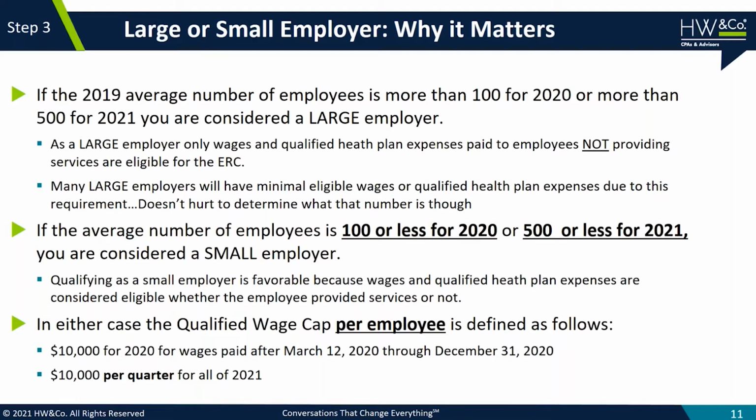Small employers, if you qualify as a small employer, it is all wages. So all wages paid would qualify for this credit. And again, obviously, it would cap at the $10,000 based on each year, 2020 and 2021.